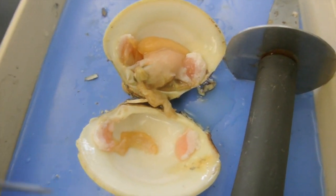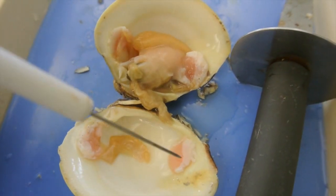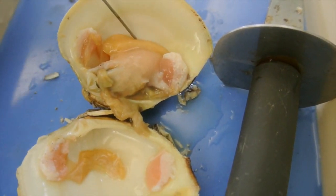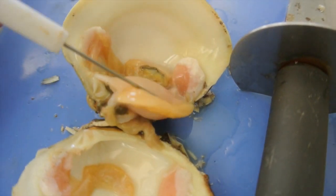Okay, so we got her open. Let's see what we got here. This right here is the anterior adductor muscle, and this is the posterior adductor muscle. This is what keeps the clam closed. This is the foot, which it extends to burrow down into the substrate like we saw earlier.